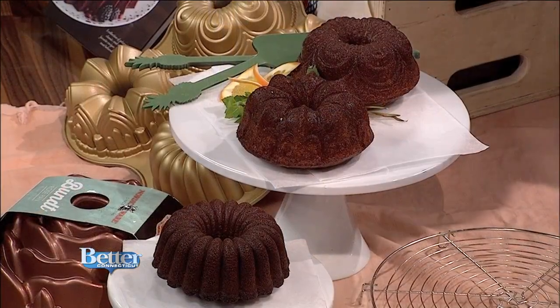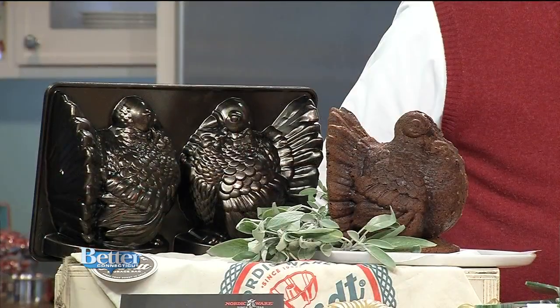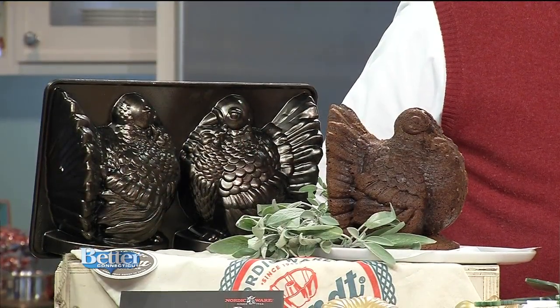They're absolutely fabulous. And the Bundt thing started in 1950 in Minnesota. Nordic Ware does have the rights to the Bundt name. They trademarked that. Oh, okay. And all of the Bundt pans that you see, they're all made in the U.S. They're all BPA free, so there's no Teflon in the nonstick coating on any of these beauties. And they're really just gorgeous, heavy cast aluminum pans.